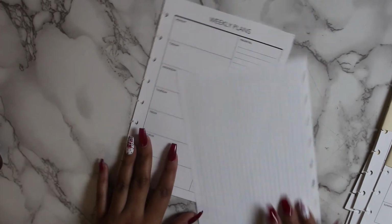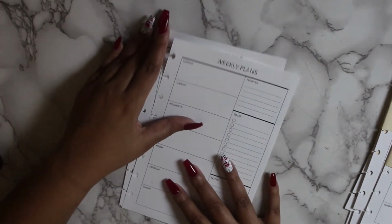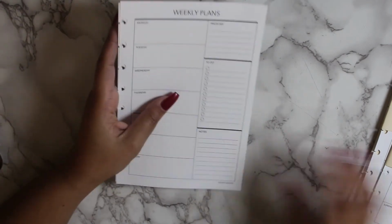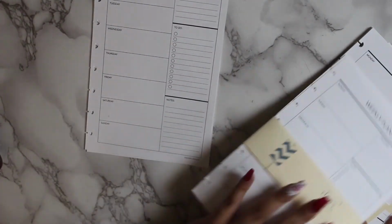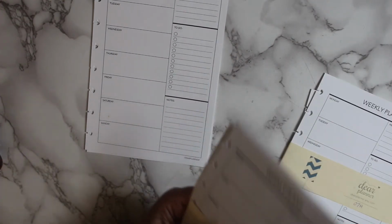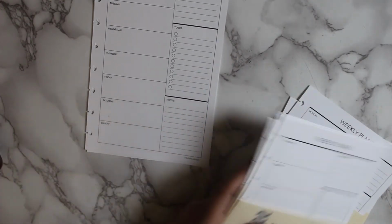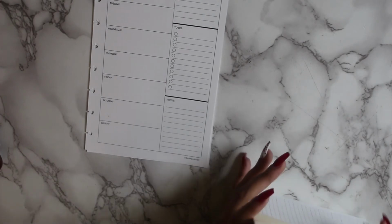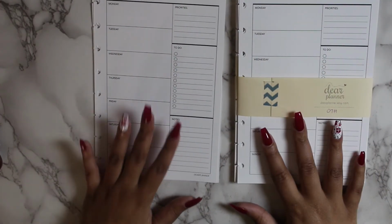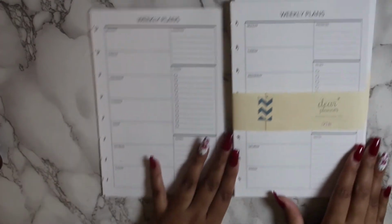Each of these sets come with 10. So you basically get like a month and a half. So I bought 6 of them. And again, using that coupon code really worked to my advantage. But I wanted to start using these now. I didn't want to wait. And I'm very, very happy with these. So I've started using them now.